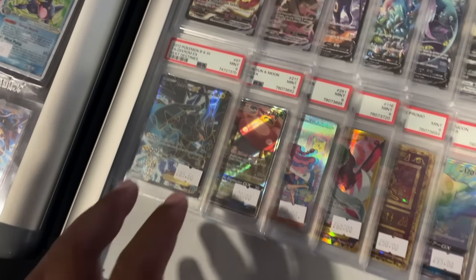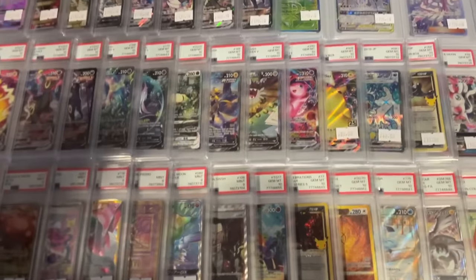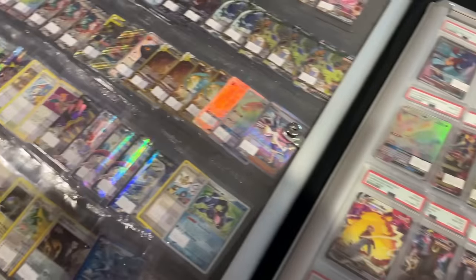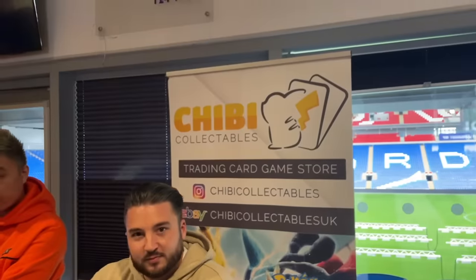Then boom, some cool cards as well. The mid-range there, like the 85 70, some beautiful cards in that range that you can pick up also from my guy Chibi. And then yeah, you've got some awesome singles, tons of old arts and stuff. And check out my guy Chibi Collectibles.